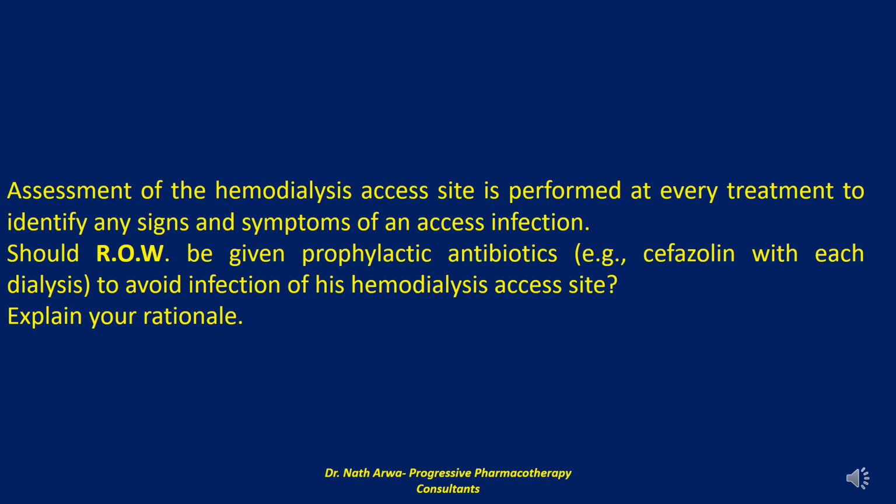There is no evidence that prophylactic antibiotics are of value. To the contrary, indiscriminate use of antibiotics could lead to colonization with resistant organisms. Thus, ROW should not receive a prophylactic antibiotic. However, if evidence of infection is present, a prompt response is important.